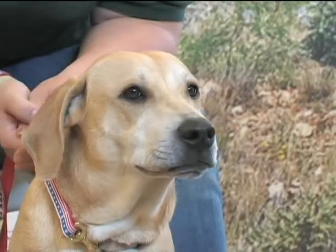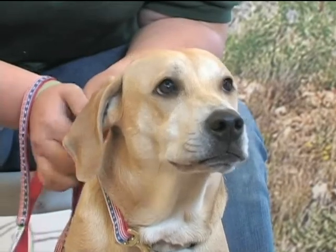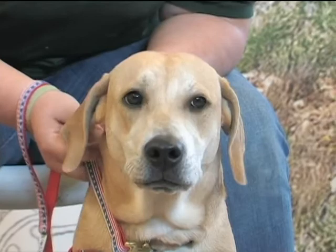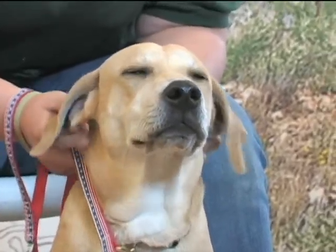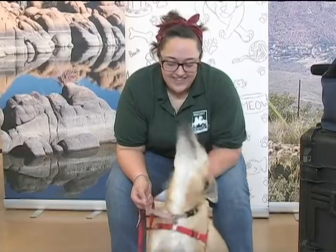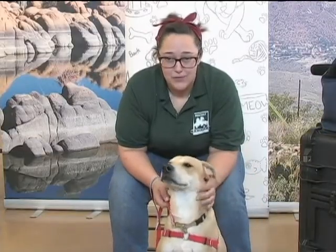This is Tank. He is an 8-month-old Labrador Retriever mix. He was a surrender here at the Humane Society. We've been taking real good care of him since. He is affectionate and kind, and he's smart, even though he's stubborn. Again, this is Tank, 8-month-old Labrador Retriever mix.